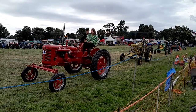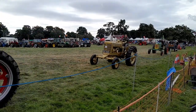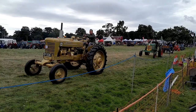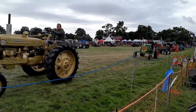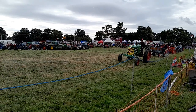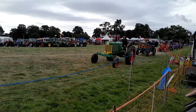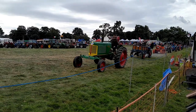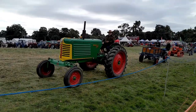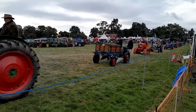So, in amongst our lineup here, looking out now, we have a yellow one in the middle. It's what they call a Matbro industrial. They were made for councils, made for building companies, construction, whatever it might be. And then another very low import rate, I presume, would have been the Roadless 88. The Oliver range of tractors. So, very rare tractor.